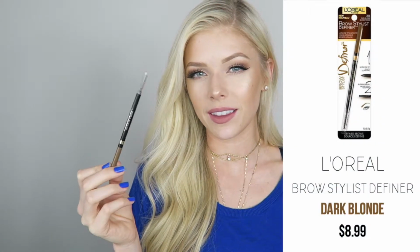To start off with my hits for the month, the first one is super easy. You guys could probably guess it, and that is the L'Oreal Brow Stylist Definer in Dark Blonde. You guys, this is an incredible eyebrow product. I can't explain it enough. I'm absolutely obsessed. I have not even thought about, reached for, or repurchased my Anastasia Brow Wiz because I think this is so incredible. It's so creamy, it's so easy to work with, and I love the shade. The blonde I was a little unsure of, but the fact that they have a dark blonde shade, I love this product. So if you're looking for a new brow product that is affordable, I highly suggest this one.